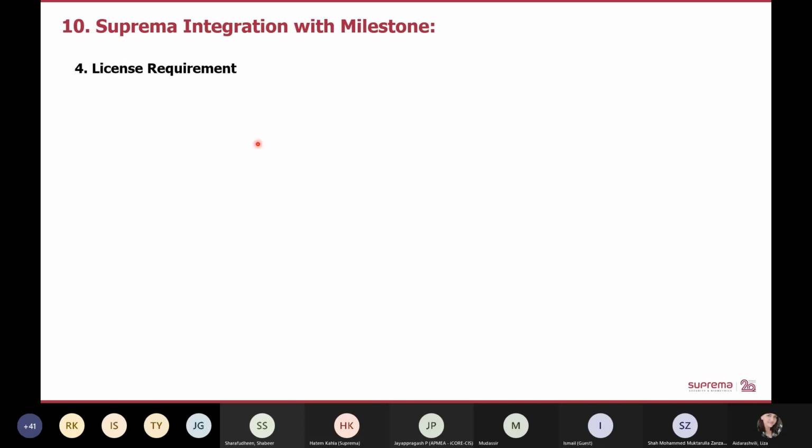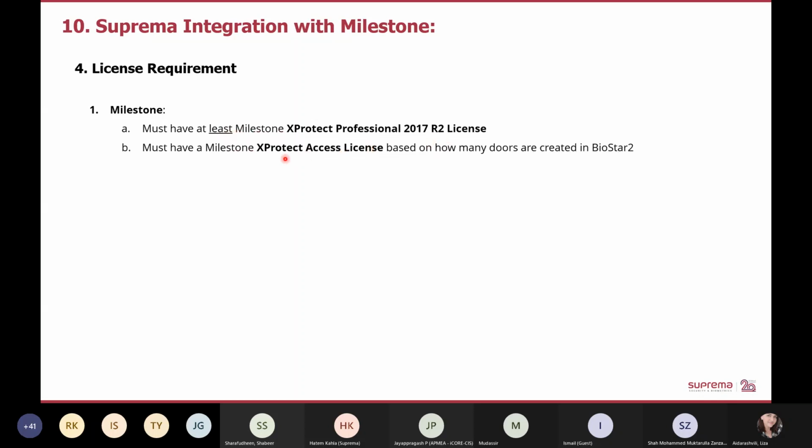Now, license requirement. We have a license required from Milestone, which Shade already talked about. Let me recap it. You need to have at least Milestone XProtect Professional 2017 R2, and you need to have the XProtect Access license, which is divided into two sections, the base license and the door license. So please take note of this. And the door license will be based on how many doors you have on BioStar 2.